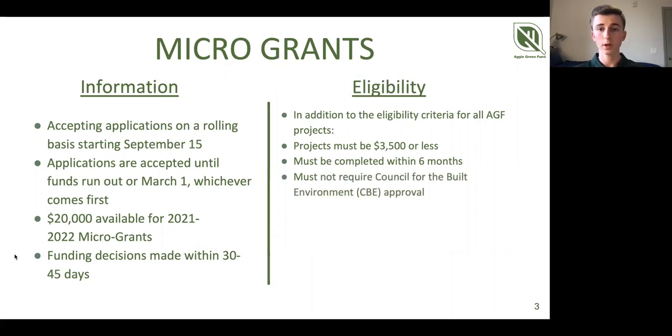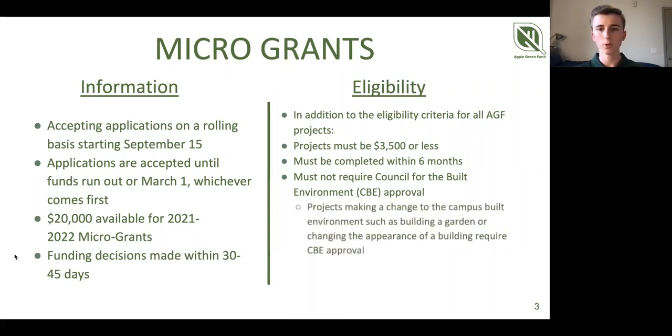It must also not require Council for the Built Environment approval. Basically, certain projects might create a very visible change to campus, something like building a garden or changing the facade of a building. These types of very visible changes are going to require CBE approval. So if you're looking to do something more along those lines, that's still a possibility. You would just have to get a major grant instead.